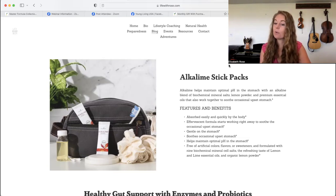The effervescent formula starts working right away to soothe the occasional upset tummy. It's gentle on the stomach. It soothes the occasional upset stomach and helps maintain optimal pH in the stomach. It's free of artificial colors, flavors, and sweeteners, and it's formulated with 9 biochemical mineral cell salts and the refreshing taste of lemon and lime essential oils and organic lemon powder. So there is our alkaline supplement.